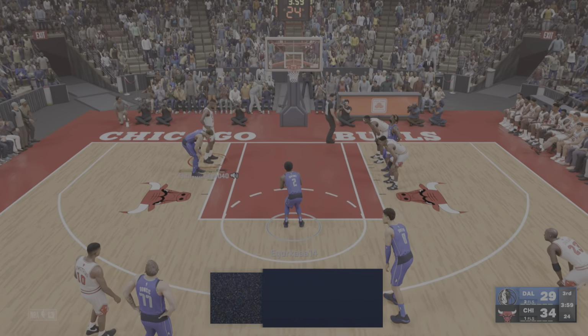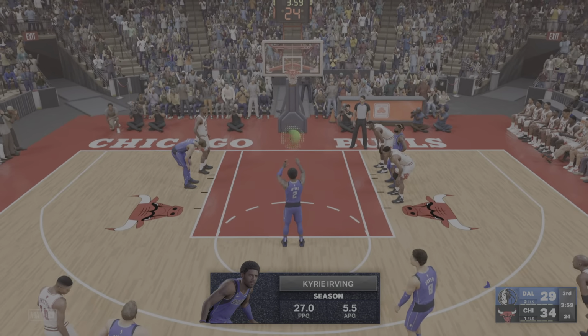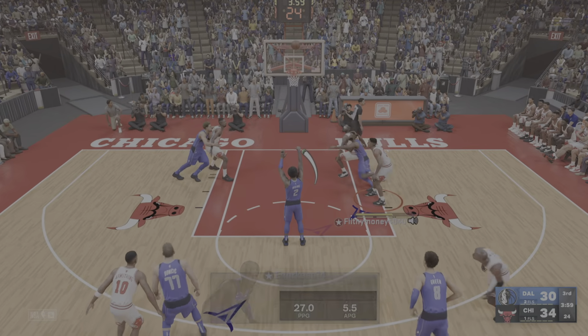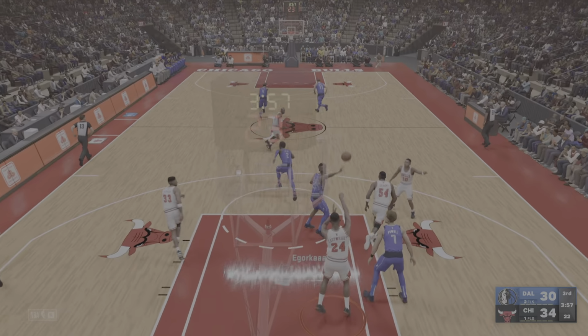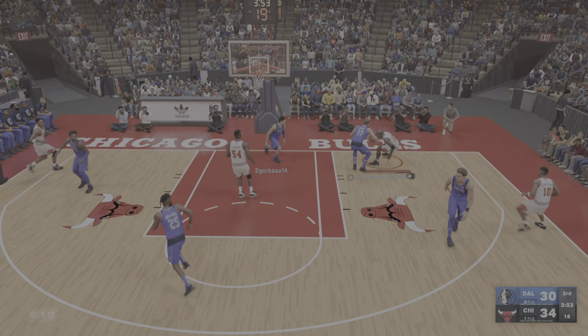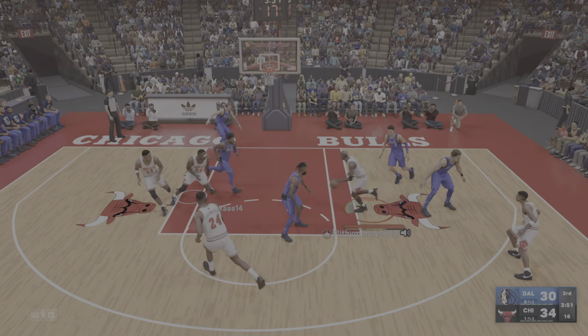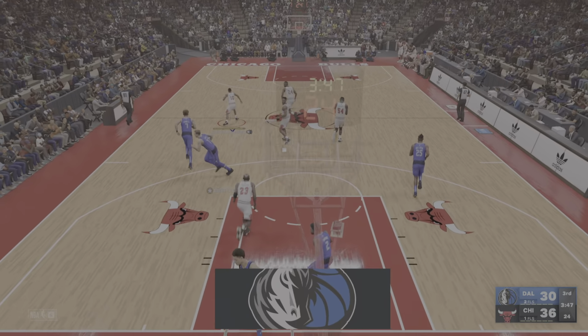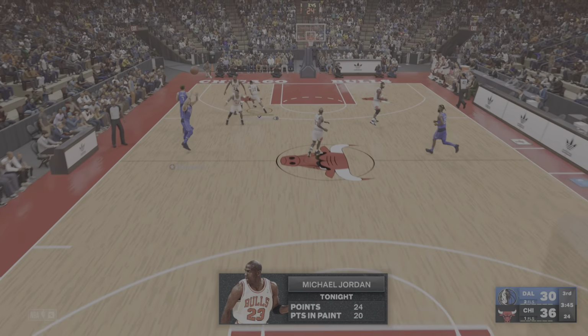And so he draws the foul, headed to the line to shoot a pair. You know, I like how Irving also keeps the defense guessing, keeps him off balance, and he's so crafty and creative around the basket. Chicago leading. Jordan with it. Now Doncic defending. Takes a step back. Oh, and makes it with the kiss. Jordan's got 6 points in the quarter.